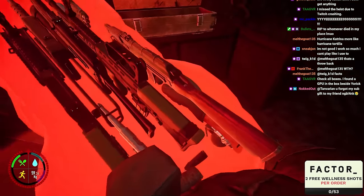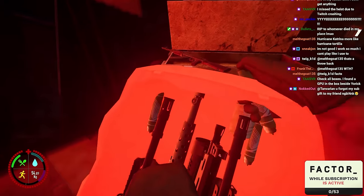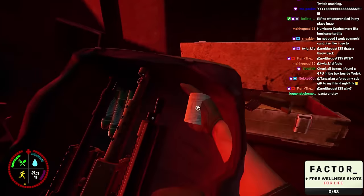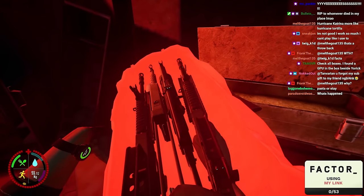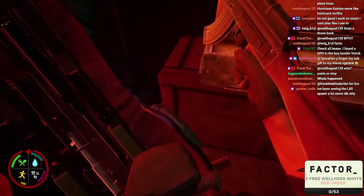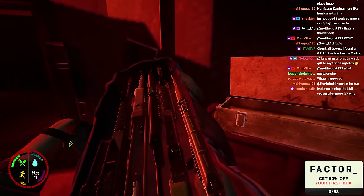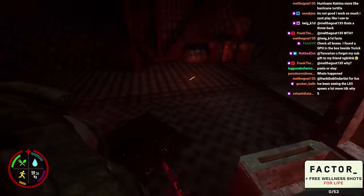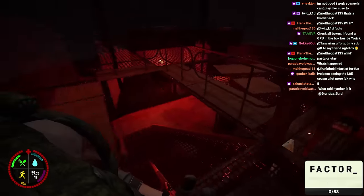Look at all these guns, chat. Can I fit more? Oh god. How many can I fit? It fits, chat. Holy. We could just make money scooping up guns.